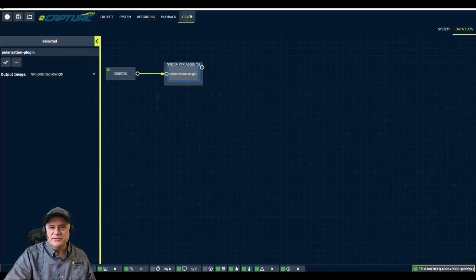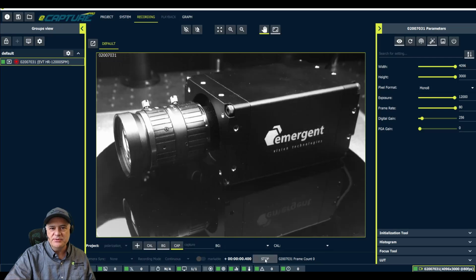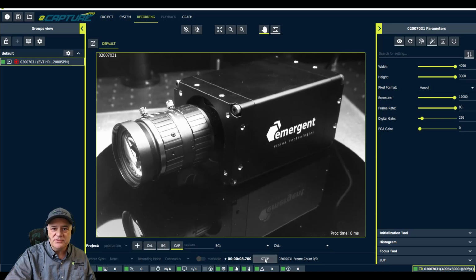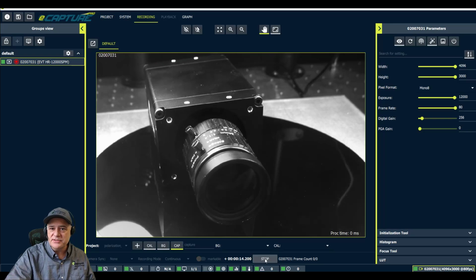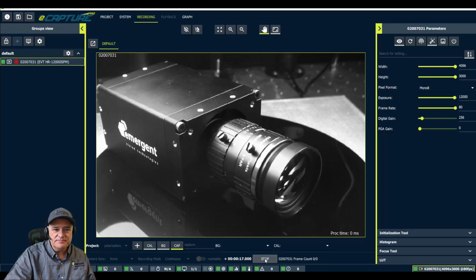This demo has a single camera using GPU Direct to an RTX A6000 GPU. We have a polarization plugin loaded to the GPU. Using the plugin parameters, we first select normal viewing of this IMX253 polarization sensor-based 10GbE camera.